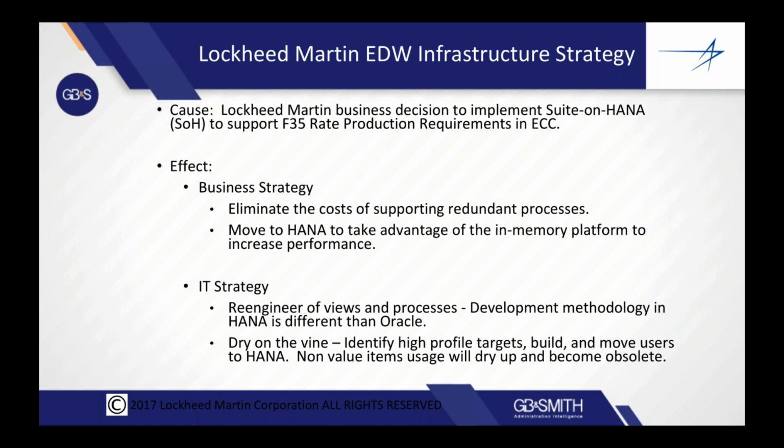Here at Aeronautics, we were one of the first and largest Suite on HANA implementations. We've had HANA for 3 or 4 years, in addition to that as a sidecar, before we went to Suite on HANA. And as part of that investment, we obviously want to leverage the power of HANA. And so we made a decision to start migrating a lot of our SAP data that currently resides in an Oracle data warehouse. We are not a business warehouse shop. So we store a lot of our SAP data in Oracle. And of course, all your various different non-SAP data sources, looking for opportunities to migrate a lot of those to HANA as well. So obviously that eliminates the cost of supporting a lot of redundant processes.